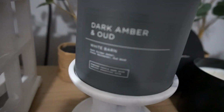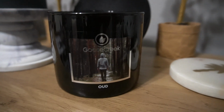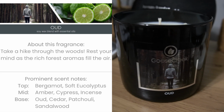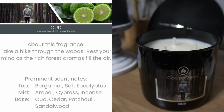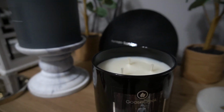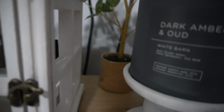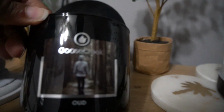And does it smell similar to Bath and Body Works Dark Amber and OUD? I kind of feel like they are kind of similar. I'm not saying that they are the same, but they got some of the same notes in them. I think the Goose Creek candle is a little bit more complicated because it has bergamot, it has sandalwood, of course the oud, the amber. It has a lot of different things in it. The eucalyptus, the cedar. So I think this is a little bit more heavy on the notes versus this one only has those 3 notes and it's more of a fresh. I do still feel like this is kind of fresh as well.